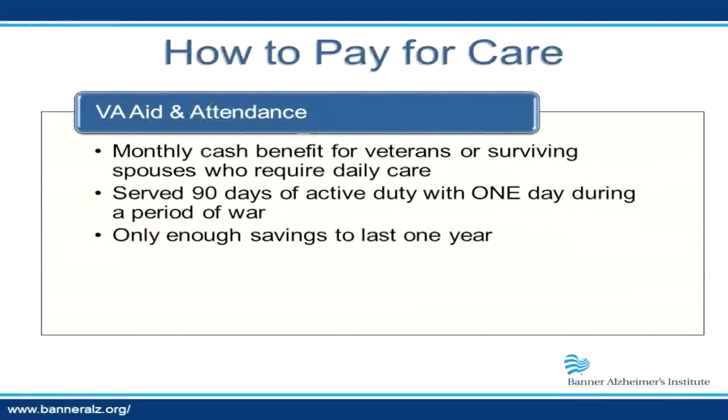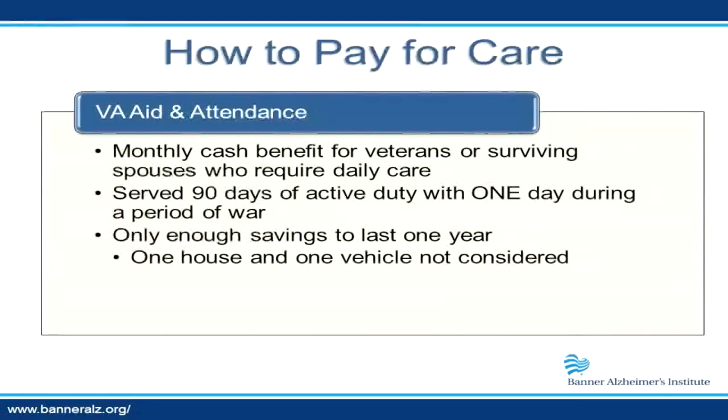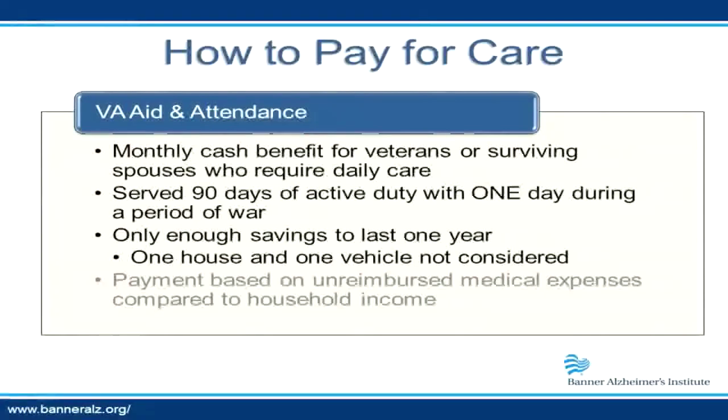Financial criteria focuses on having only enough savings to pay for care for 1 year. One house and one vehicle are not counted as financial criteria. Payment is based on unreimbursed medical expenses compared to household income. So what does that mean?